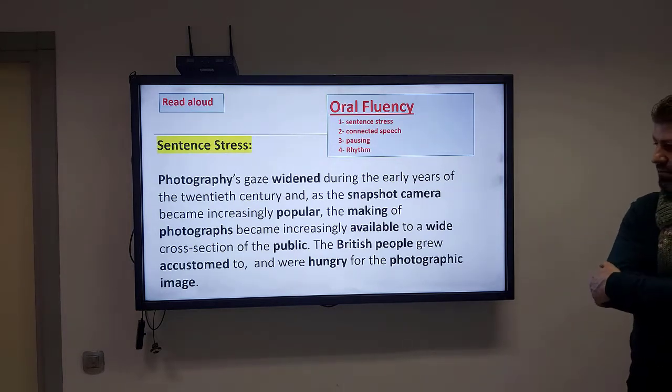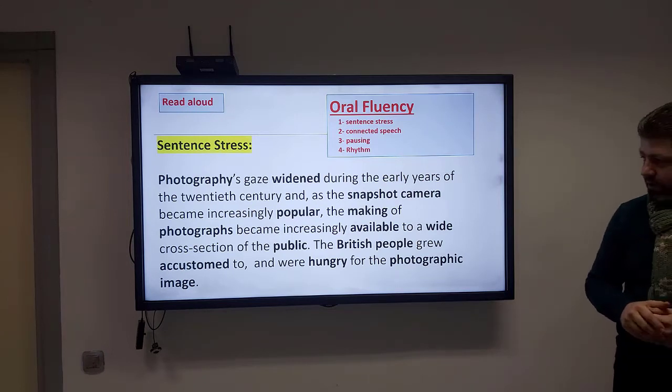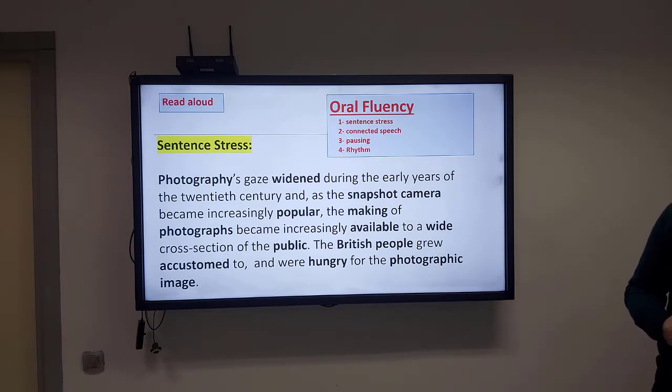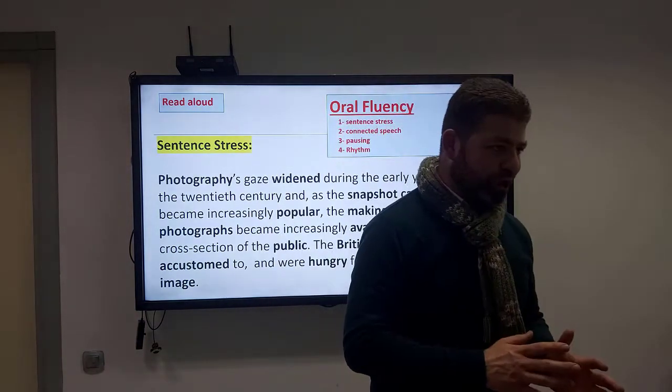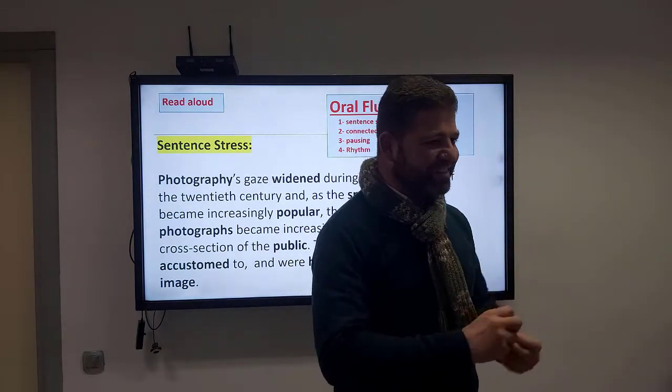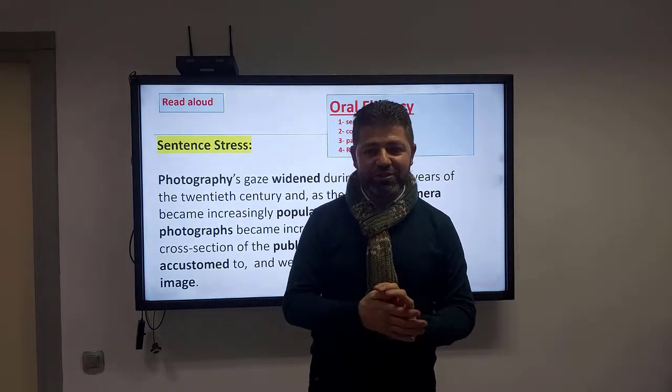Photography's gaze waned during the early years of the 20th century, and as the snapshot camera became increasingly popular, the making of photography is becoming increasingly available to a wide cross-section of the public. The British people grew accustomed to and were hungry for the photographic image. Very good. Thank you very much. You did a good job. You were a little bit shy, no problem. But you were awesome. Thank you very much. Anyone else would like to try?